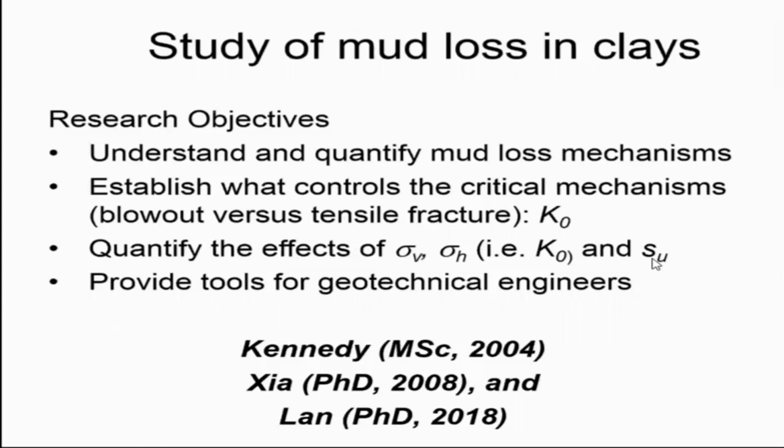We want to quantify the effects of the existing stress levels and vertical stress, and if you like, K0 or sigma H, as well as the undrained shear strength. Again, the objective is to develop tools that engineers can use and provide guidance on projects.